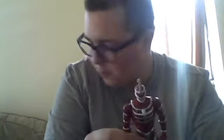Detail-wise, it's pretty good. It's fairly accurate to what Lord Zed looked like. Except, you can't really imitate or recreate the whole pulsing muscles effect that Lord Zed had in the show. And I'm holding him by his crotch.